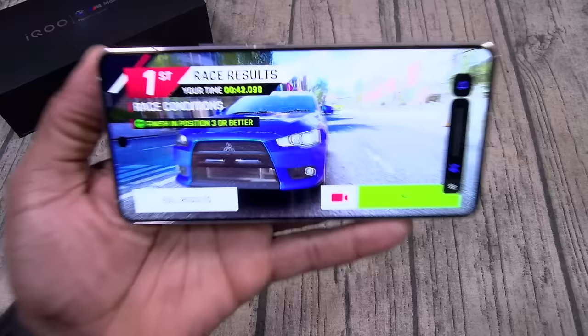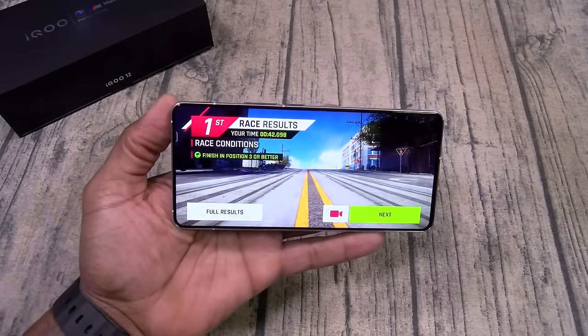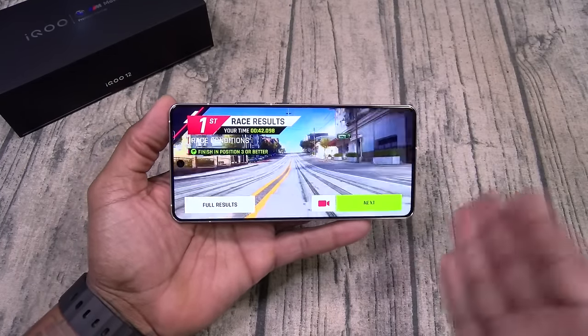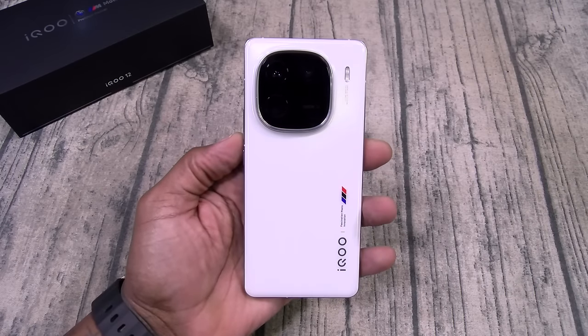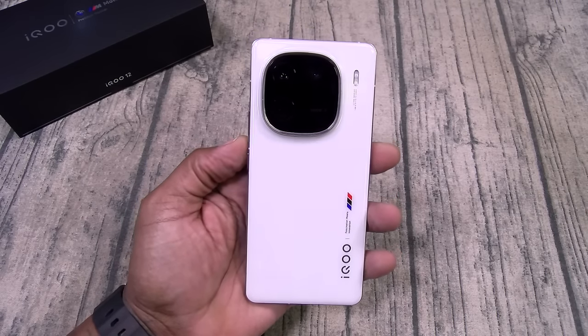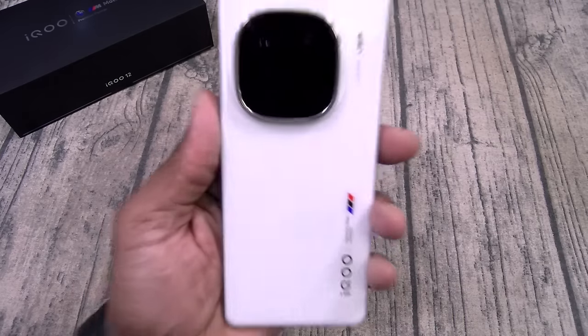All right, gaming on your IQOO 12. This could be sold as a straight-up gaming phone if they wanted it to. But this is an all-around beast, okay? For gaming on this phone, I'm going to rank this a major, major, major go.